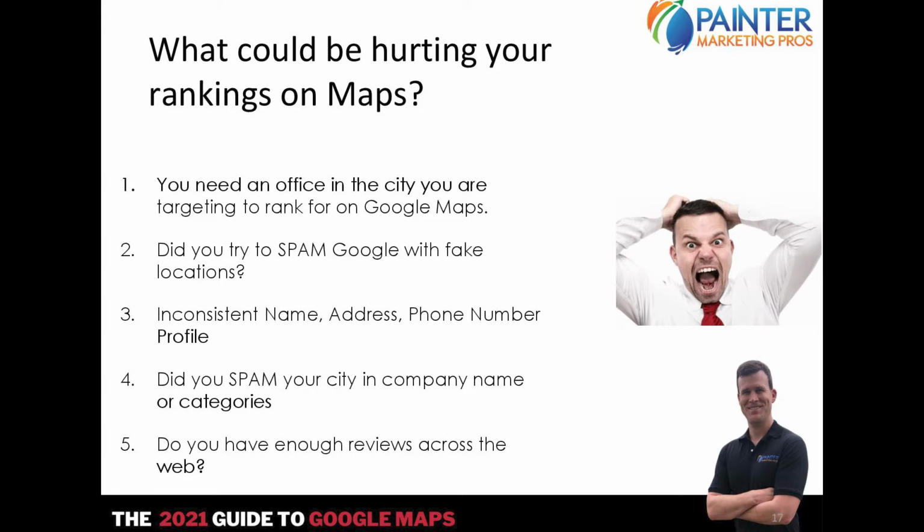So some things that could be hurting your rankings on maps. Again, you need to have an office in the city you're targeting on Google Maps. Don't try to game the system. It used to work. It still can work a little bit, but it's just not worth the risk. Did you try to spam Google with fake locations? Do you have an inconsistent NAP? So name, address, phone number, profile.